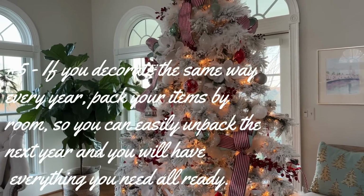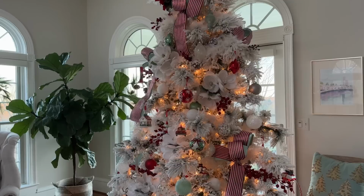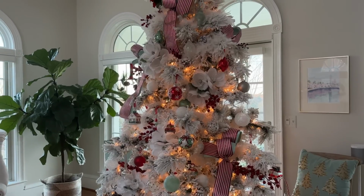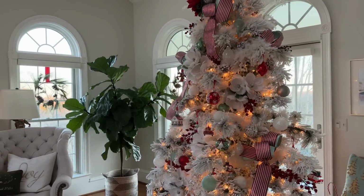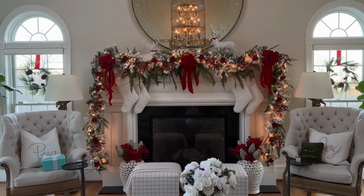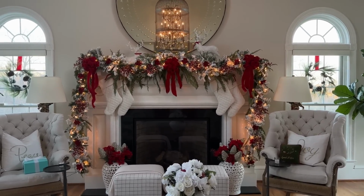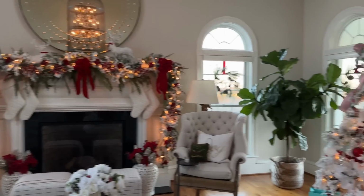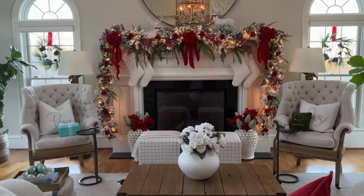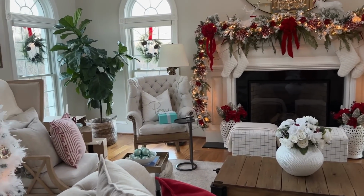Tip number 5. If you decorate the same way each year, pack your items by room so you can easily unpack the next year and you will have everything you need all ready. This is our sunroom, and I could go ahead and just pack everything for the mantle garland and the tree ornaments and the pillows and pack it all and label it sunroom so that when I go next year to unpack it, everything will be just perfectly ready for me.